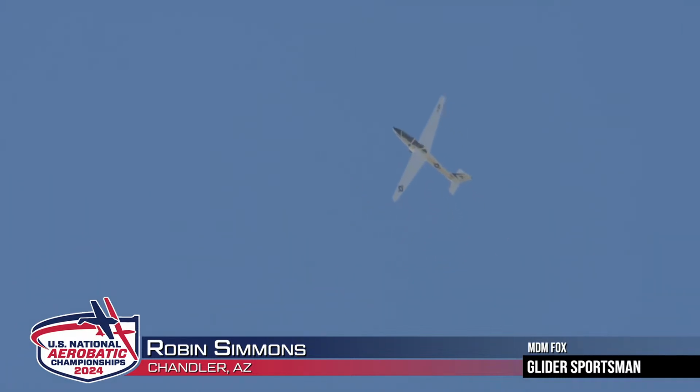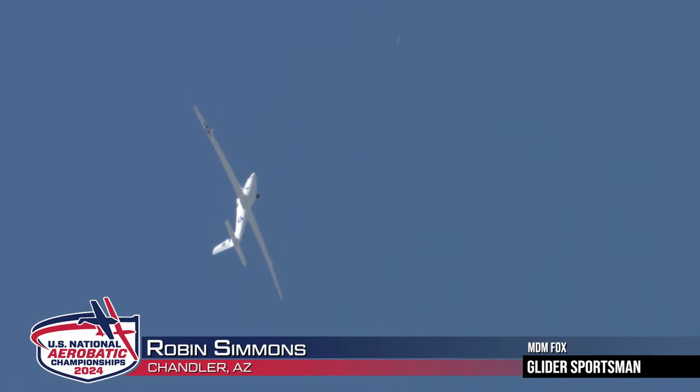And a hammerhead turnaround. Visibility out of these gliders is just unbelievable. The view they have as Robin continues to work the box very nicely. Coming back across to center. Pulls that nose around.